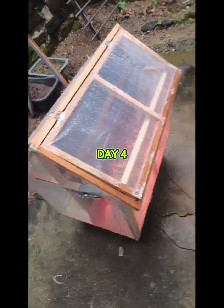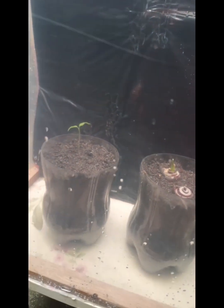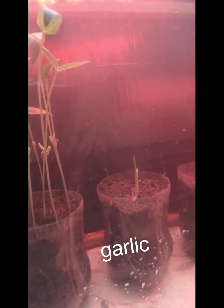Day 4. As you can see, it rained during the night, but the greenhouse protected both sides. The red light continues to run 24/7. The growth in the red light area is greater than in the area without light. Here's the mung bean. As you can see, it's getting taller. The onion shows similar growth, while the garlic is beginning to sprout. The tomato plant has also developed a few leaves.